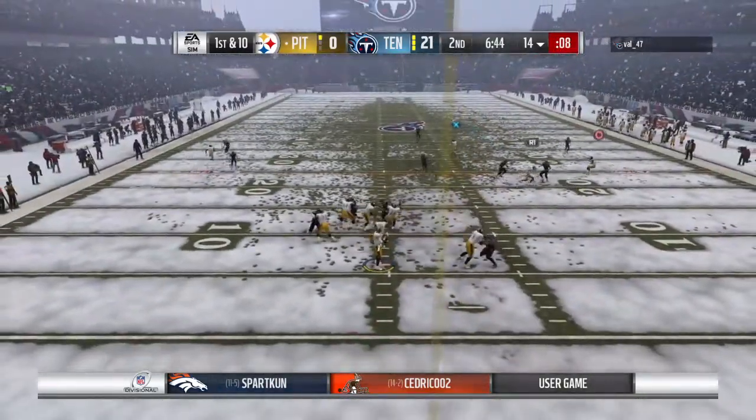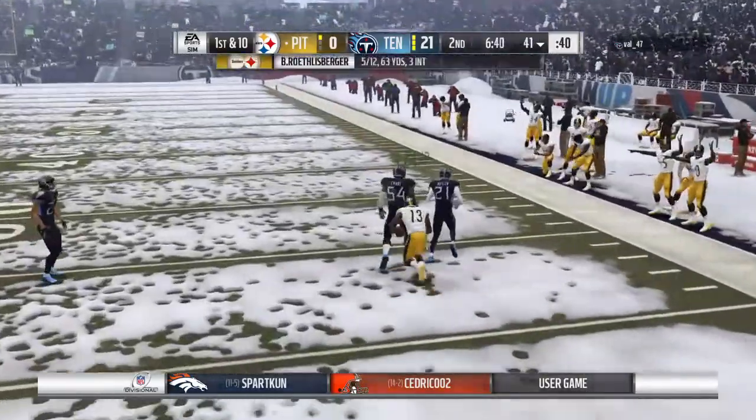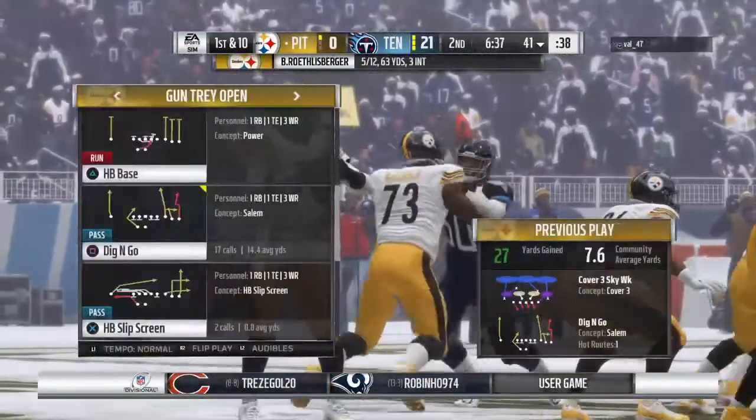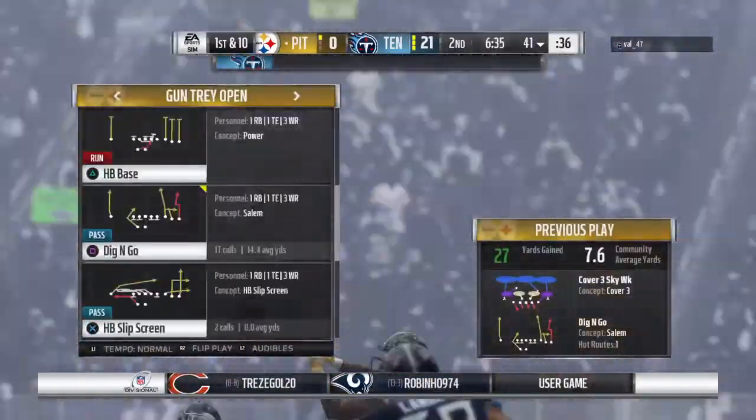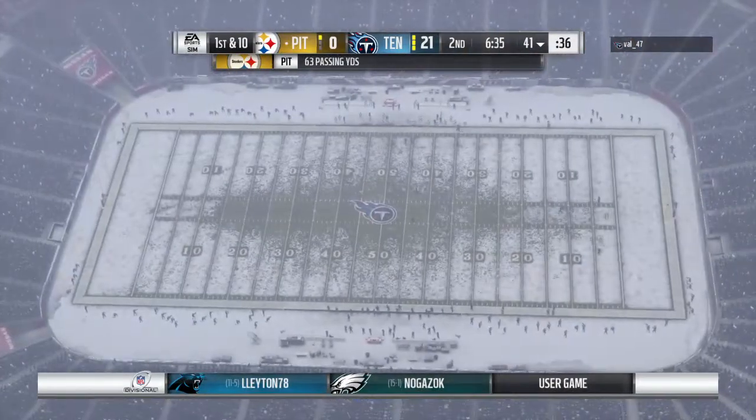Out of the gun, it's Roethlisberger. To the right side and complete to Washington. A very solid gain of 27. Well, even after all those interceptions, he's not deterred, still confident to go deep at work there.